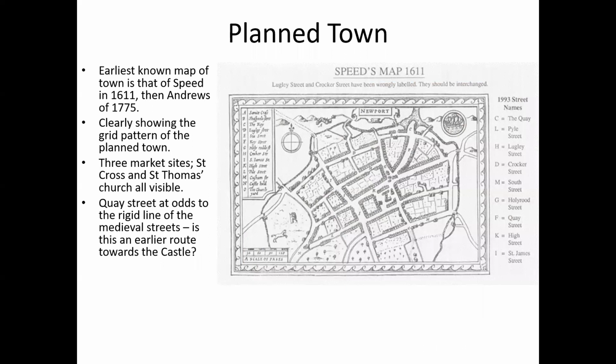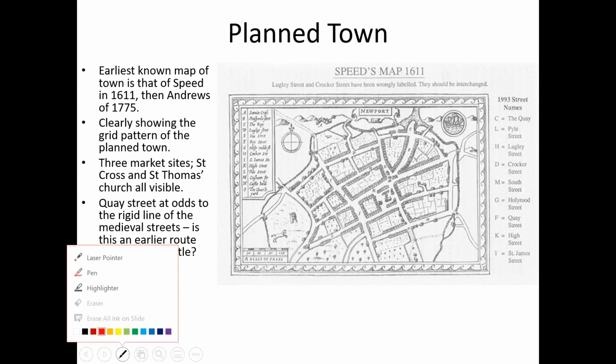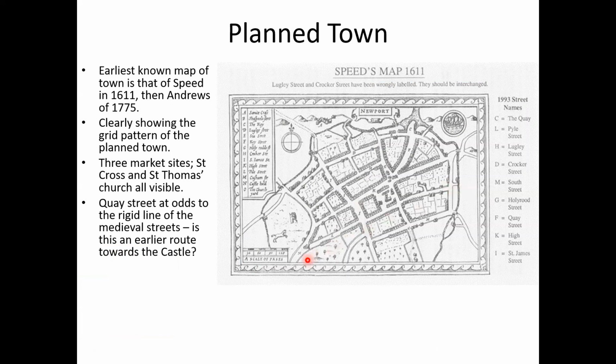So the earliest known map of the town is the Speed's map, as it's known, of 1611. And you can see there the grid pattern of that planned town is marked across. We've got the market sites. We've got streets that we're all familiar with. We've got Pyle Street, the entrance into Newport. We've got the High Street across here. We've got St James's Street, Lugley Street and Crocker Street. And then down here, fanning out from the church.